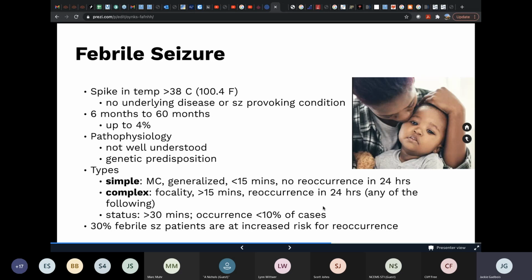This kid had 2, greater than 15 minutes, and multiple. So status febrile seizures is any that last for greater than 30 minutes, and that is a rare incidence, with less than 10% of febrile seizures meeting the criteria for status. And 30% of febrile seizure patients will go on to have another status seizure in the future.